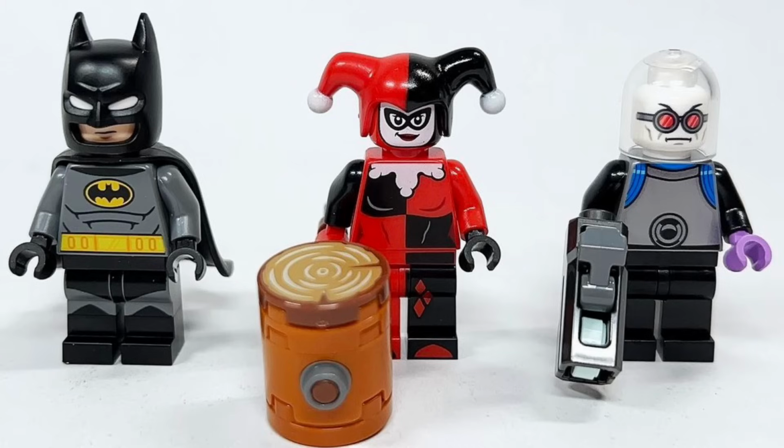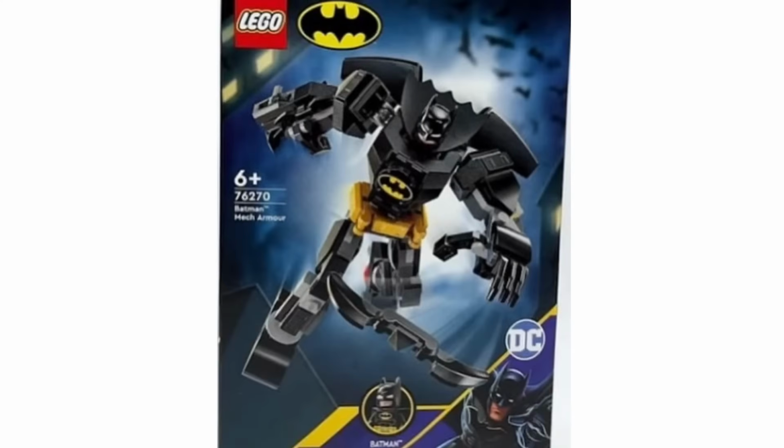Harley Quinn is also in the set as well. I believe that's the exact same Harley Quinn that appears in the Skyline, so nothing too special there. And then we do also have Mr. Freeze, who looks fine. Definitely could have done with some arm printing. I feel like the design of him just looks a little bit too simplistic. But overall, great minifigures.